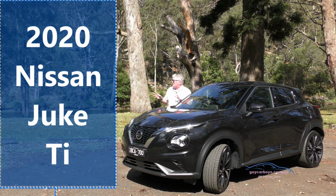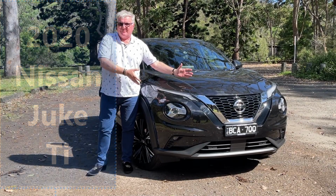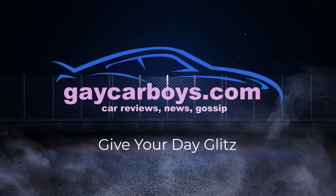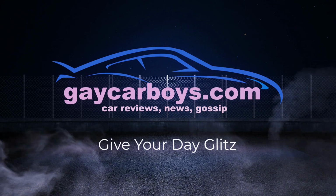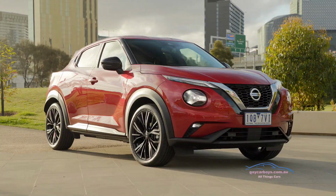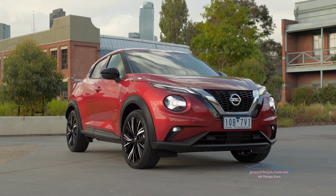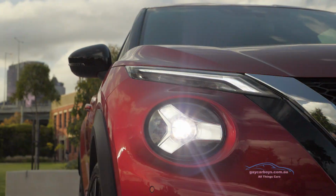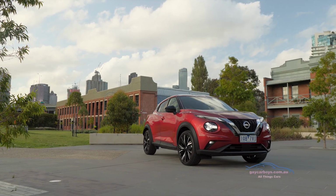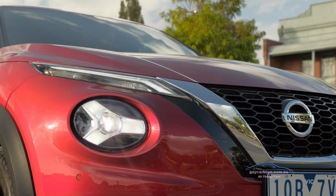And this, ladies and gentlemen, is the very latest Nissan Juke. The new Nissan Juke is a little bit less controversial than the previous model. It looks a little bit less like a bug-eyed frog. Instead, they've got these quite smart headlights that are automatic LED with auto high beam. We've got some smart LED running lights that come on during the day.